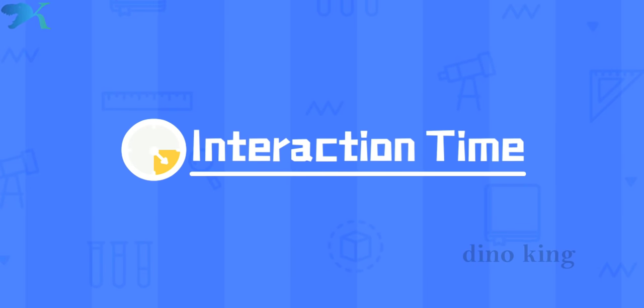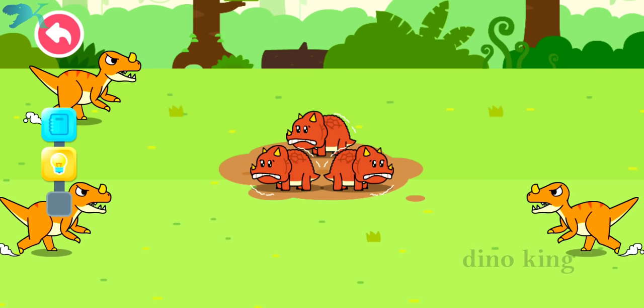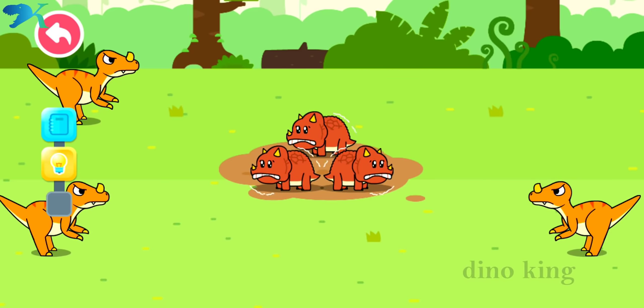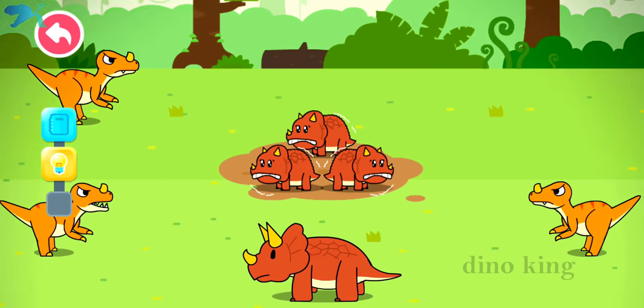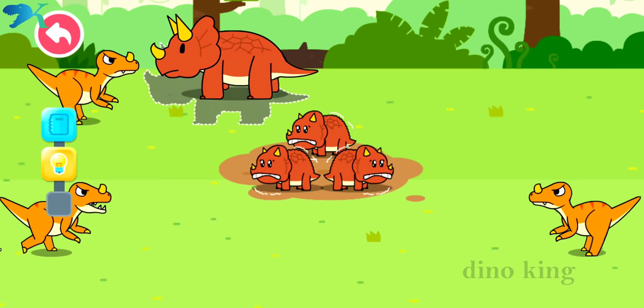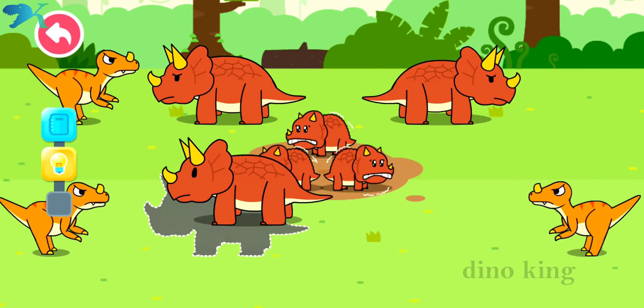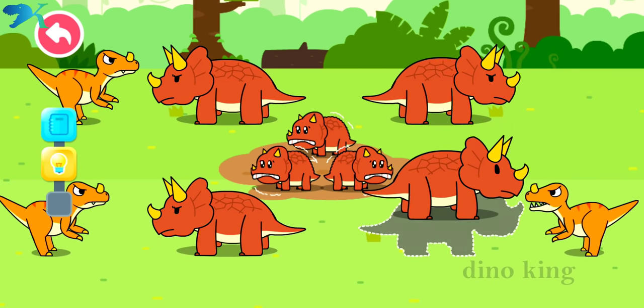Interaction time. Oh no, the bad dinosaurs are harassing the baby Triceratops. Place mommy Triceratops around the babies to protect them. Triceratops is a social animal. The mommy Triceratops can protect babies by forming a barrier around them.